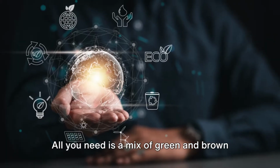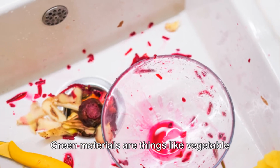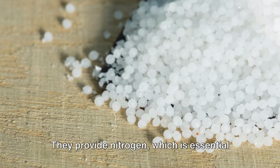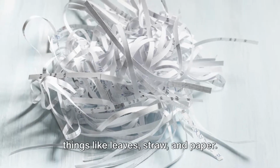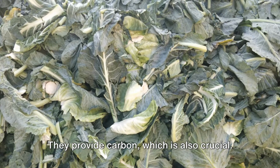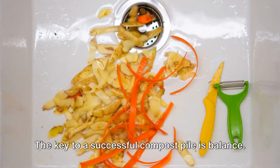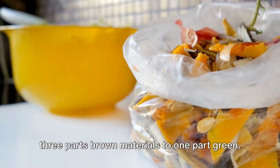All you need is a mix of green and brown organic materials. Green materials are things like vegetable scraps, coffee grounds, and grass clippings. They provide nitrogen, which is essential for composting. Brown materials, on the other hand, are things like leaves, straw, and paper. They provide carbon, which is also crucial. The key to a successful compost pile is balance. You want to aim for a ratio of about 3 parts brown materials to 1 part green.